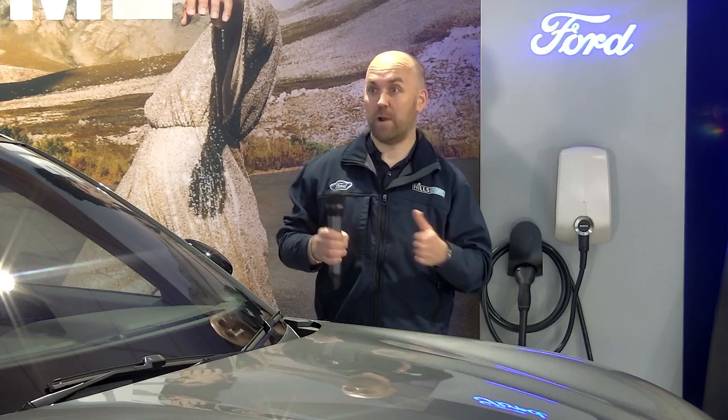To give you an example, you can go from 10% charge to 80% charge in 38 minutes on a 68 kilowatt vehicle, or the same amount on these, 88 kilowatts, takes about 45 minutes. It's a very fast charging, isn't it? Yeah, absolutely. It's about 57 miles per every 10 minutes. So yeah, it's very effective.